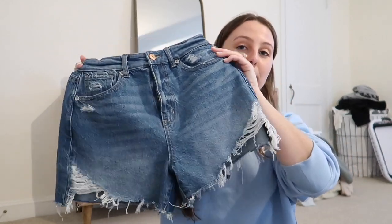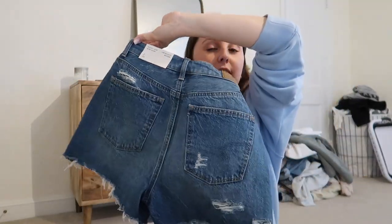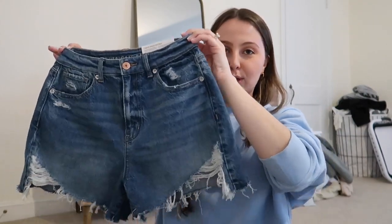Next up, I got these denim shorts. So these are the highest rise mom shorts with a comfort stretch waistband. So these were super comfy. It says a comfort stretch waistband. So they felt super stretchy and just very comfortable. So whenever I find a pair of comfortable denim shorts, I buy them.